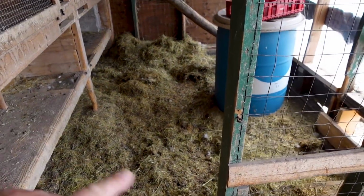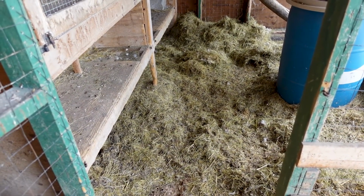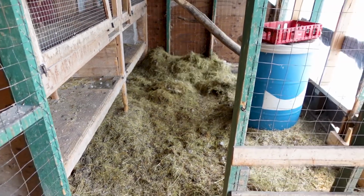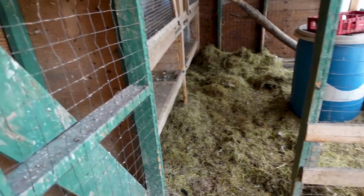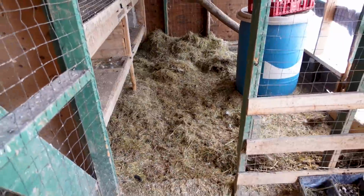Now over in this area, what we had done is we had put down wire mesh underneath so they couldn't dig out, and we actually had to replace the wire mesh at one point because we built this 2 decades ago, and over the course of about 15 years the wire, which is this stucco wire, just kind of rotted out, so we replaced that.